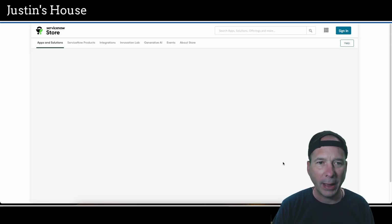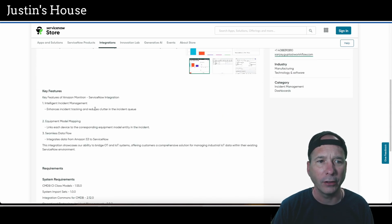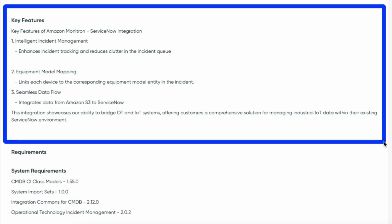Next new release, Power Management Operational Technology. Integrate your power management monitoring solution into ServiceNow operational technology to reduce your power consumption costs. Key features of Amazon Monitron ServiceNow integration. Intelligence incident management enhances incident tracking and reduces clutter in the incident queue.